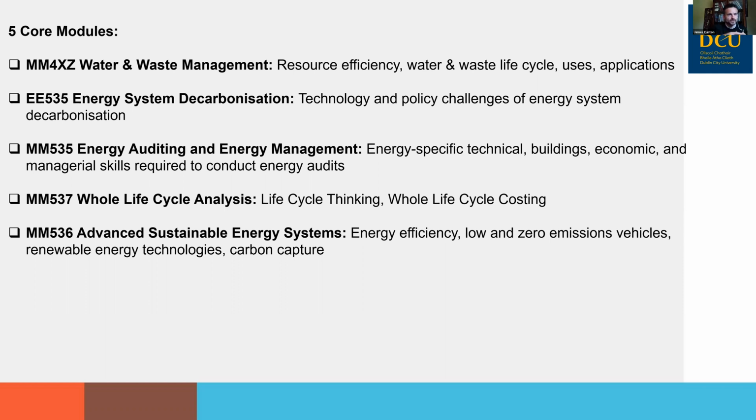And that's a really holistic way of looking at it. And then advanced sustainable energy systems ends up being in semester 2. This looks at where our systems are and where they need to evolve, introducing energy system modeling, governance, policy, regulation, all that side of it in relation to our energy systems. What are the bottlenecks? And really interesting, how to engage with those processes.